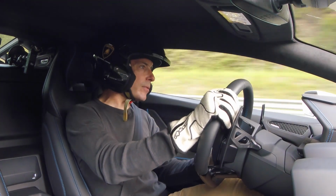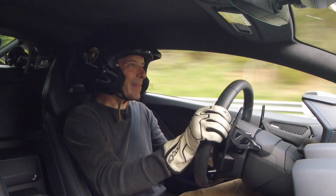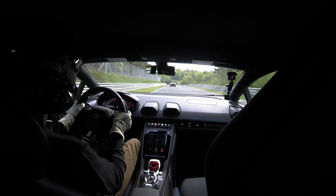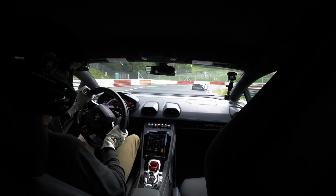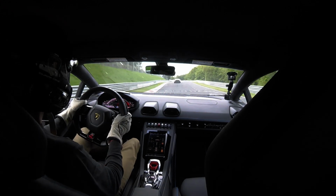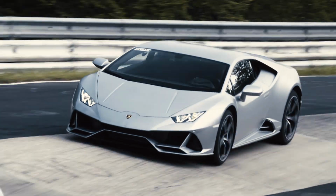is a suitable name for this car, because it really does take the good stuff that was already there in the Huracan. That engine! Amazing. And then it adds some substance that was lacking in the previous one, the 610, because it's still not a car that McLaren or Porsche drivers will think is equivalent in terms of purity of response and feedback and things like that.